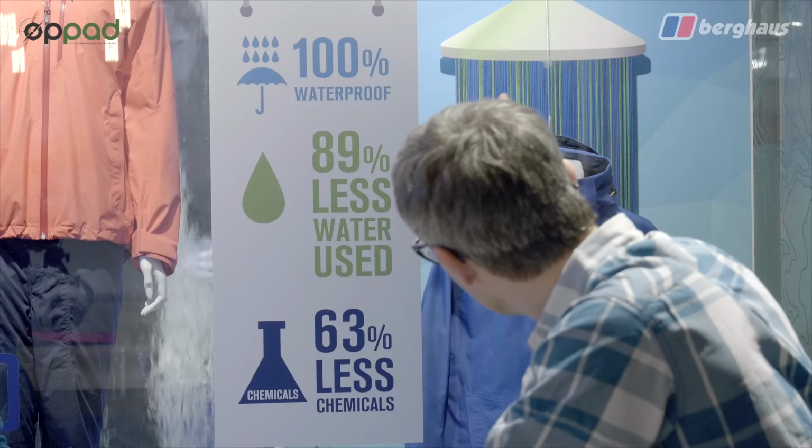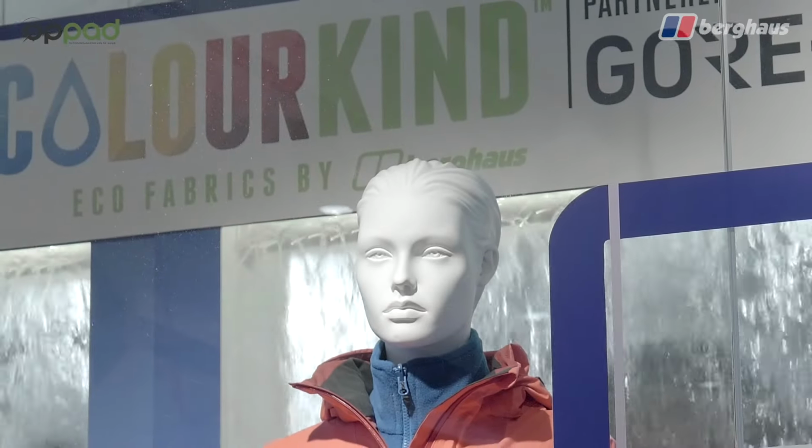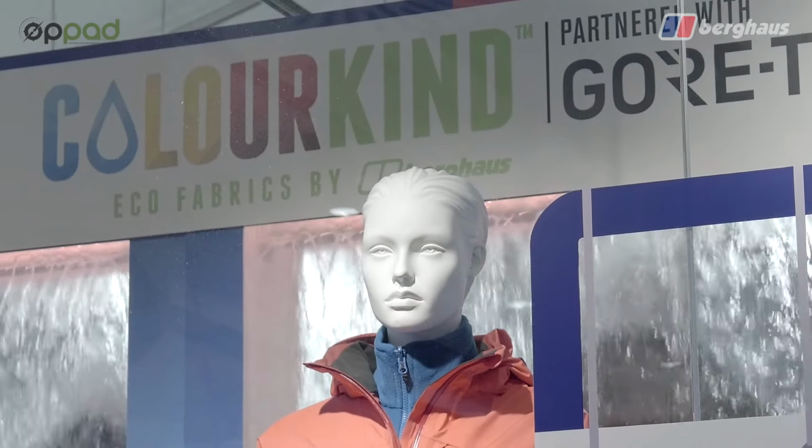Okay, and now I see water is a very important thing. 100% waterproof, less water used, less chemicals. Yeah. But what's Colour Kind got to do with this? Yeah, so Colour Kind is one of the other great initiatives that are related to water, as you mentioned.